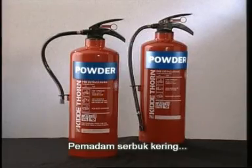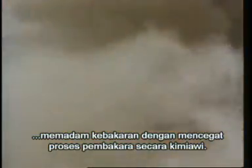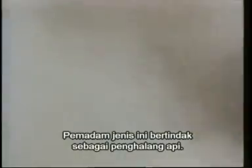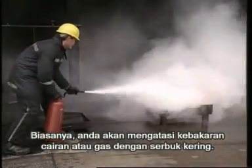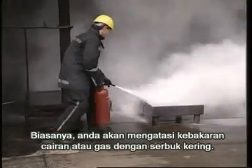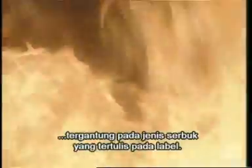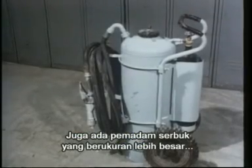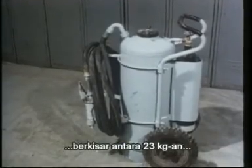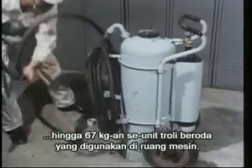Dry powder extinguishers suppress a fire by chemically interfering with the process of combustion. It acts as a flame inhibitor. Normally, you would tackle liquid or gaseous fires with dry powder. They may also be used for other types of fires, depending on the powder type shown on the label. There are also larger types of powder extinguishers, ranging from a 23-kilogram trolley up to a 67-kilogram wheeled unit for use in the engine room.